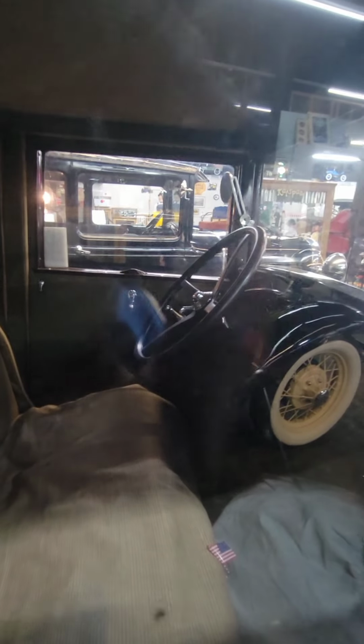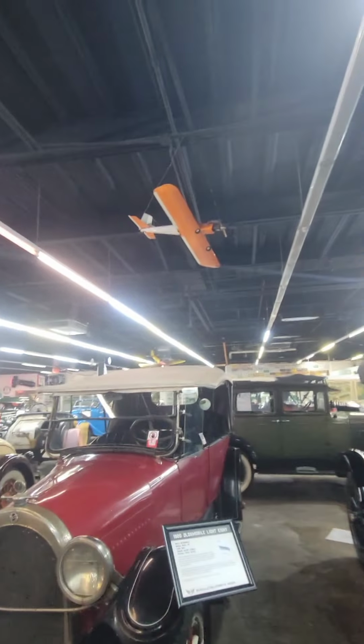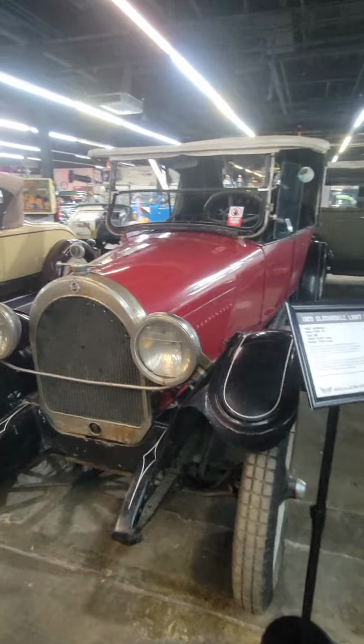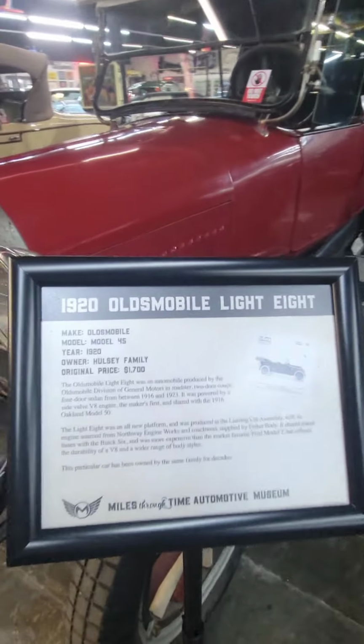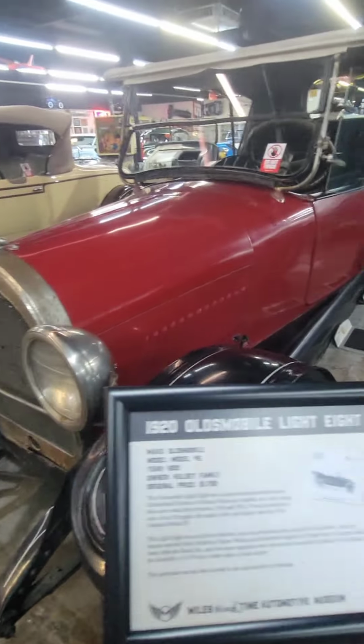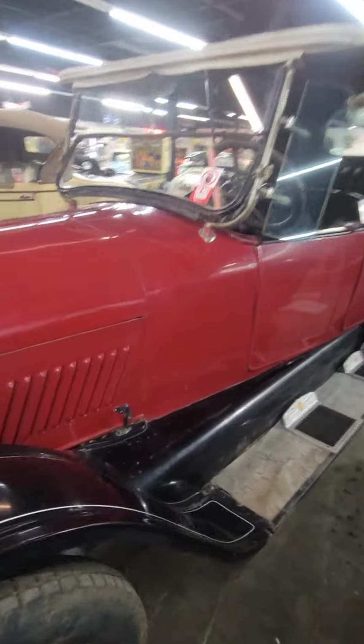Can't really see with the glare. Is that a train with a flag on it? Yep, I believe it. That's beautiful. Is it an Oldsmobile? Ooh, that's beautiful. You can rest.